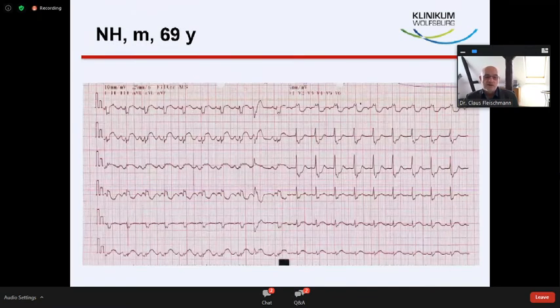So the ECG shows tachycardia. We have a complete right bundle branch block, and we have very extensive ST segment elevation here in the inferior leads and also in the lateral leads. So we might suspect we could have lateral myocardial infarction in this case, but maybe it's a big infarction because of the extent of the ST segment elevation. And we are not sure whether we have some anterior problem also, because we don't know whether the right bundle branch block is new or was known before.